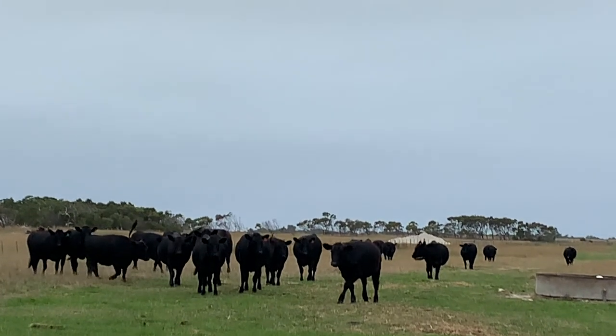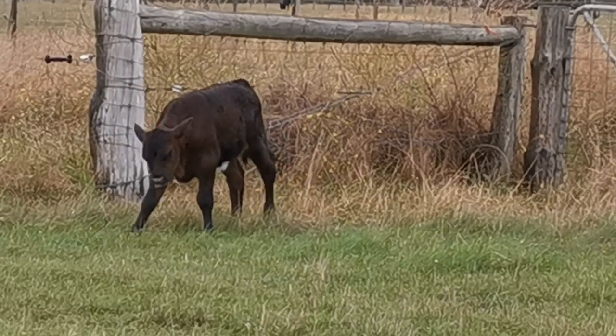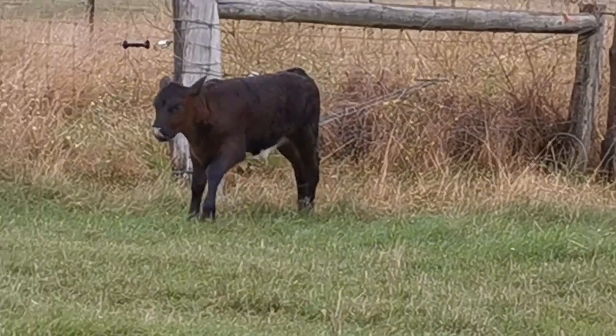While we were at the farm, we got to see their 9 brand new calves, and a few nights after we arrived, their 10th one was born.